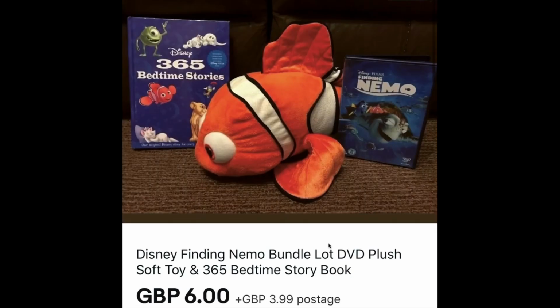Here we go. Number 7 is this bundle of Finding Nemo Disney items. There's a plush, there's some stories and a DVD. Now, this is a bargain. Whoever picked this up got an absolute steal at £6. You can see the background on that is an old background. This was one of my original listings from probably 2, 3, even 4 years old, and I've slowly reduced it in price. The cost price, I still think there's profit in this. Probably 50p on the book, 50p on the plush, maximum of £1 on the DVD. So probably £2, sold for £6.